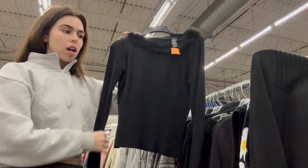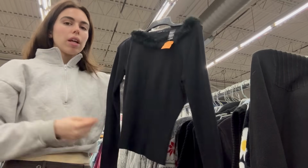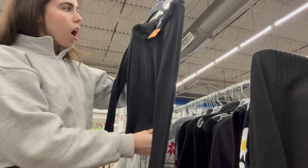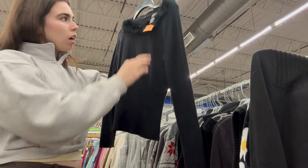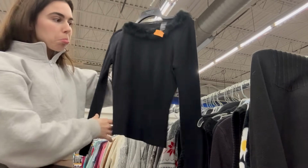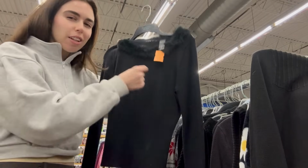so it's not allowed. So this is very wintry to me with the feather trim, but this is beautiful. It has a ribbing on the sleeves, but then it has that same ribbing right here with the feather trim for $5. If this fits right, incredible. Look at that. That's so good. I love it. It's the details.